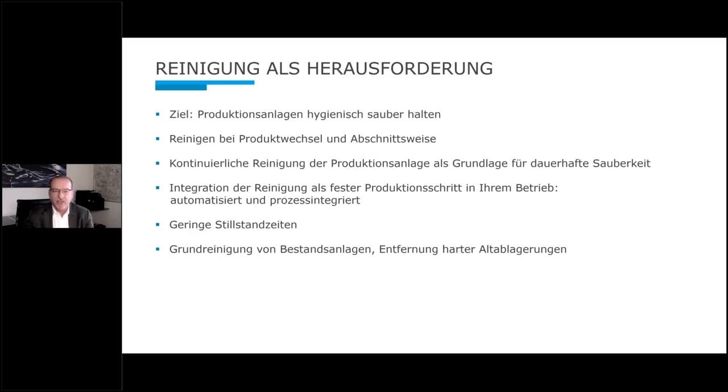And the sections can also be cleverly and strategically defined and chosen so that you don't have to shut down the entire line or the whole production. Continuous cleaning is therefore also the foundation for the long-term cleanliness of your production facility. And for this reason, the logical consequence is to integrate cleaning as a fixed production step in the operation. The entire process is integrated and automated. This logically results in shorter downtimes and better utilization of the equipment. So much for that topic.